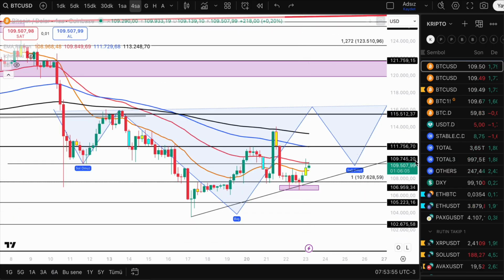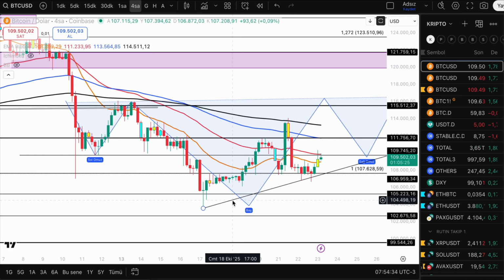As you see, we were rejected from 109,745. And as you can observe, the 50-day moving average also emerges as a resistance at that identical level. We are tracking an uptrend right here. As long as the price continues to trade above this ascending trend line, and particularly if it remains above the 107,628 level, my perspective on Bitcoin will stay positive.